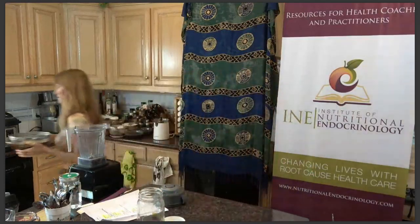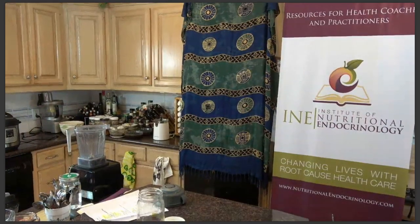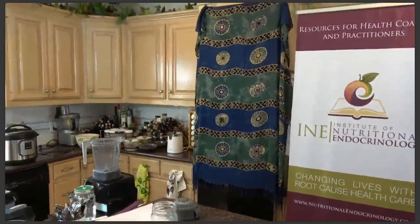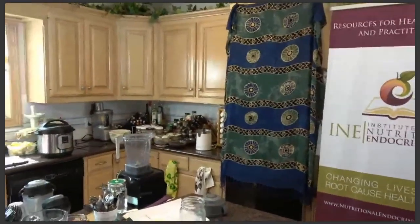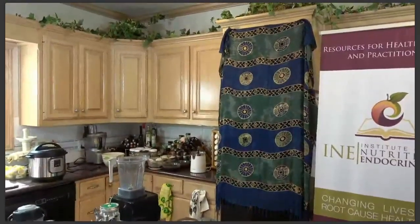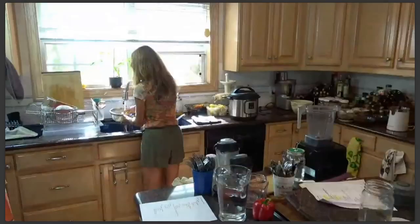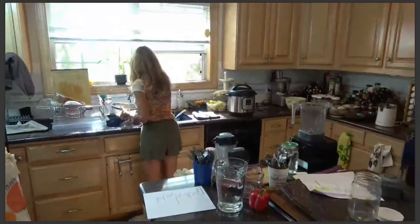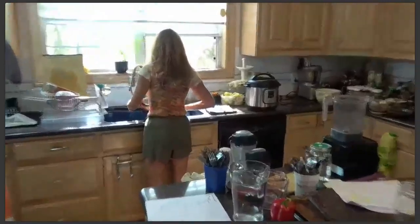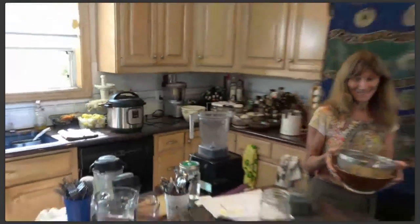So I'm going to let that go. I'm going to go over to the sink. I don't know if you can see me at the sink, but basically what I'm going to do is just rinse it really well. You can turn the camera towards me. You can see it. The beauty of having a camera that moves. So I'm just rinsing it really well to make sure I get all the grit and sand and whatever off. Put it back over the bowl to strain it.